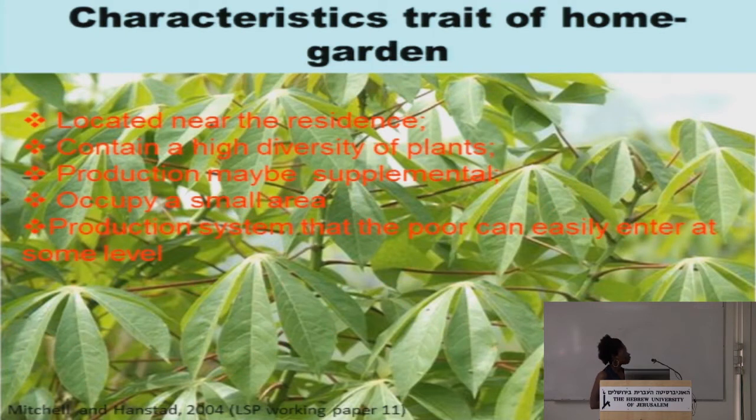So what are the characteristics, traits of a homegrown garden? It's mostly located near the residence. It contains a high diversity of plants, which, when incorporated with the indigenous crops that are going extinct, makes the food system more diverse, and then they can have the main staple food and also get more minerals from the vegetables.